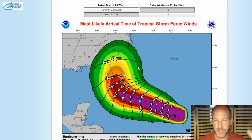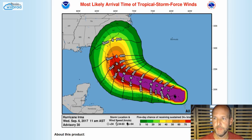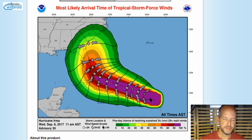I know this was kind of long today. Hope this helps you kind of plan. I will start doing these updates a little bit more frequently over the next couple of days as we get closer to this storm moving towards us. But this is the map I want to leave you with today. I'm going to move it over one more time. This is how we need to prepare.